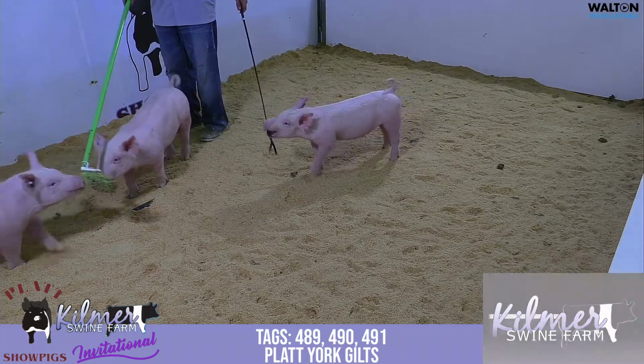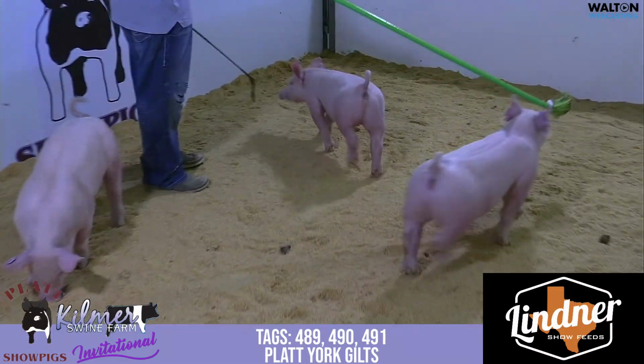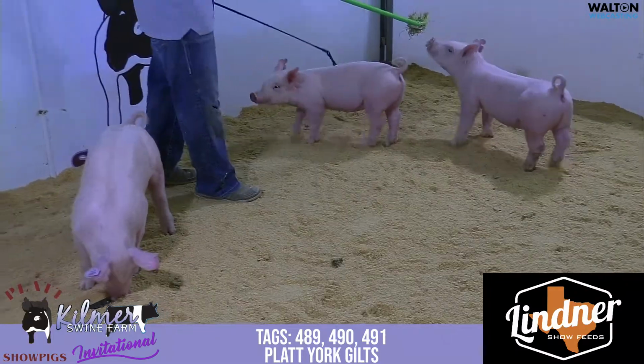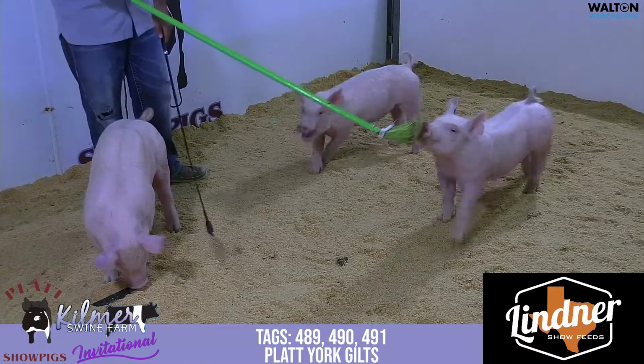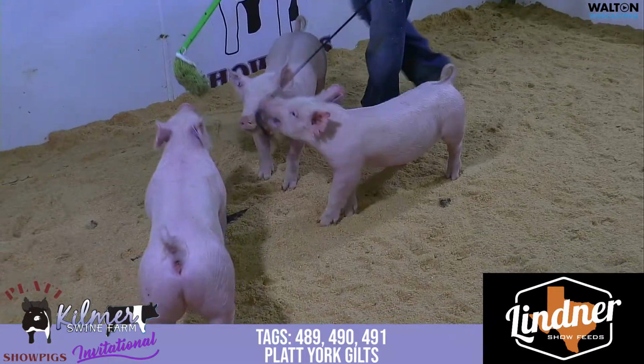All right, we are on to the Yorkshire Gilt offering. This would be 489, 490, and 491 of the Plat offering. Two different litters here. We're going to start with 489. This is 66-4. She is sired by Knockout.